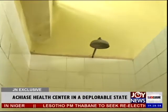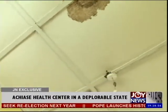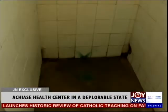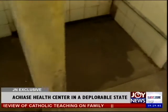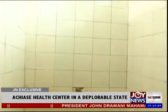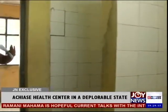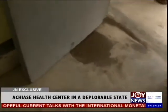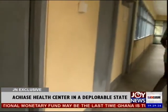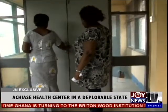And this is the bathroom, and it also has a roofing problem. So a pregnant woman could be bathing and then the roof leaks. Some more. The hallway is falling, broken, with empty liquor plates.